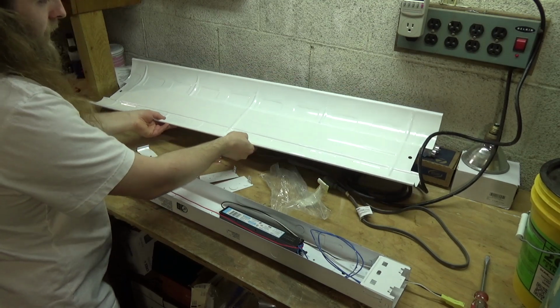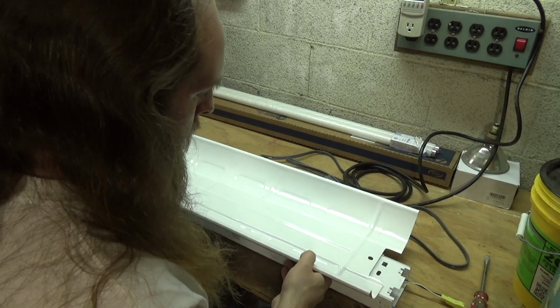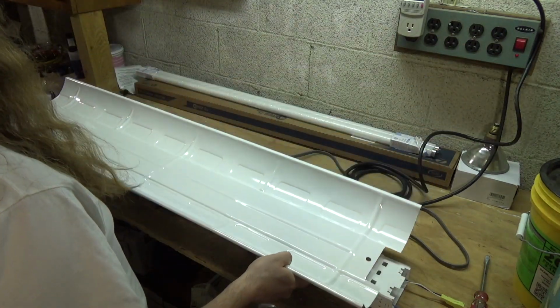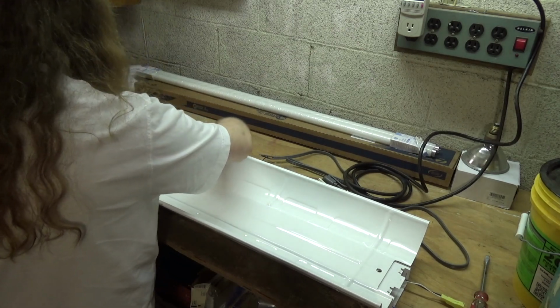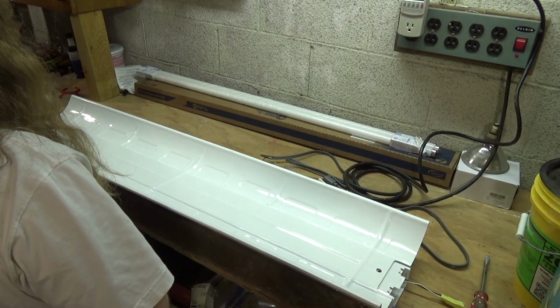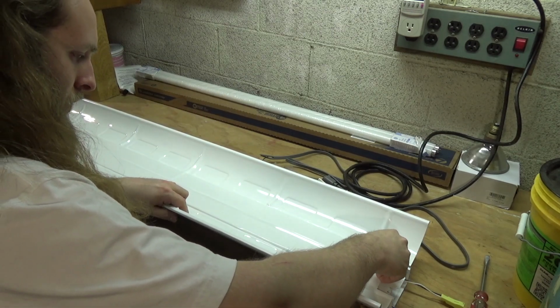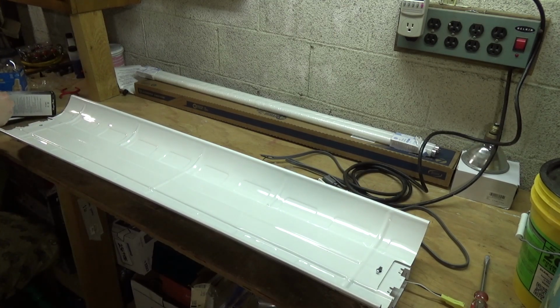So now we've got to figure out how this attaches to here, and quite frankly, I have no idea. I'm guessing it goes something like that. Maybe there's no track for it to slide onto or anything. Maybe these clips just stick into there and that holds it on? I guess that would make sense. Jeez, that sure is cheap. But I'm guessing this is how it goes. I don't really know because there's no assembly instruction.